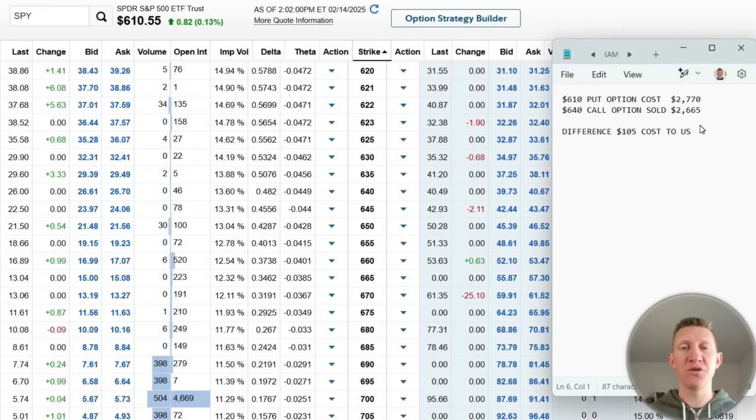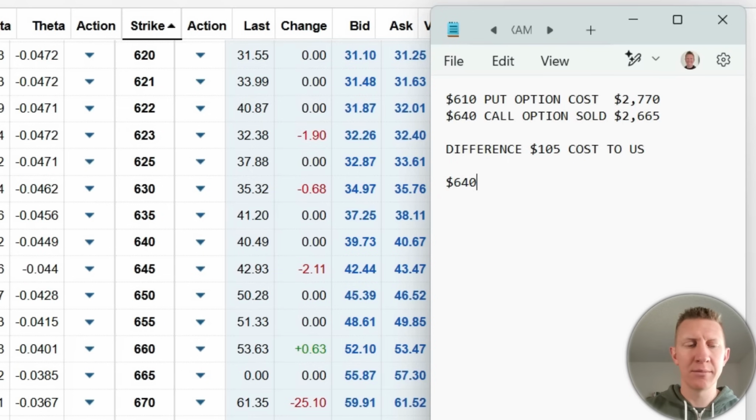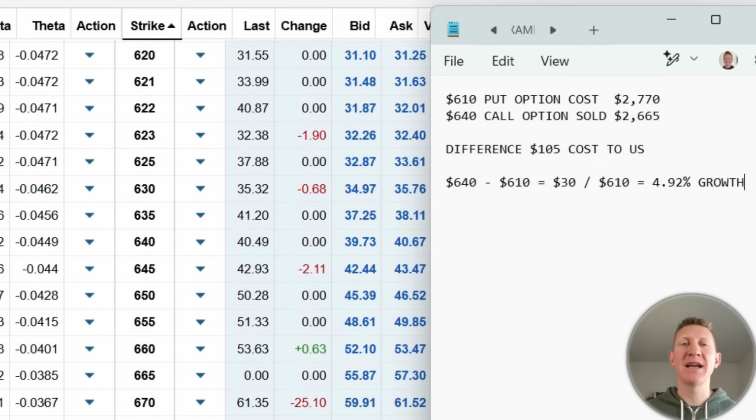Now, how much percentage growth do we get? So let's just figure that out mathematically here. Take 640 minus 610, okay, equals $30 per share growth. And then we take $30 per share divided by 610, which is where the market started, which equals growth of approximately 4.92%. Now, that's not a lot of percentage growth, but what we do get to do with this is we guarantee no losses, and that can add a lot of value depending on your situation.